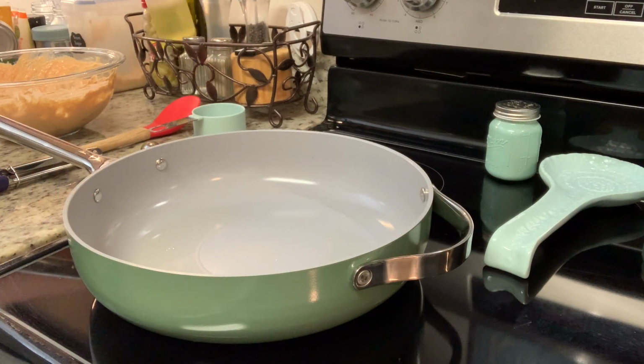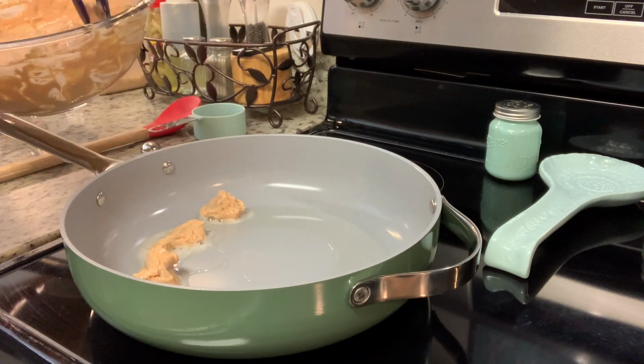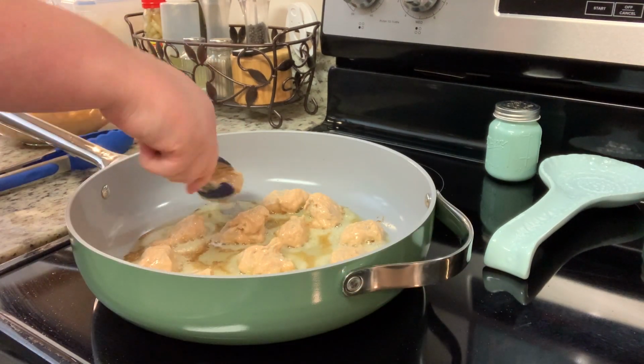All right, I've got my skillet over about medium-high heat. I'm going to add some oil, and then you want to do this in batches. We're going to add some of the chicken, space it out, and allow it to brown on all sides. And like I said, you do want to do this in batches. If you add all of your chicken at once, it'll steam instead of getting brown.